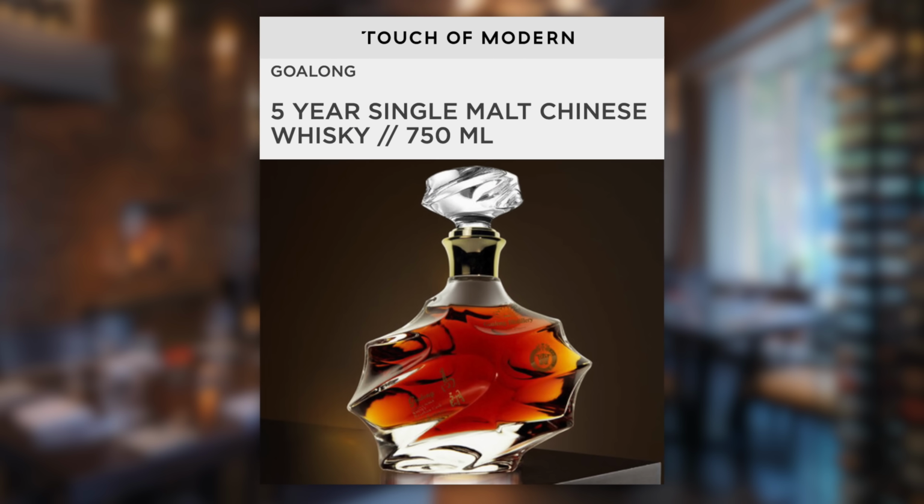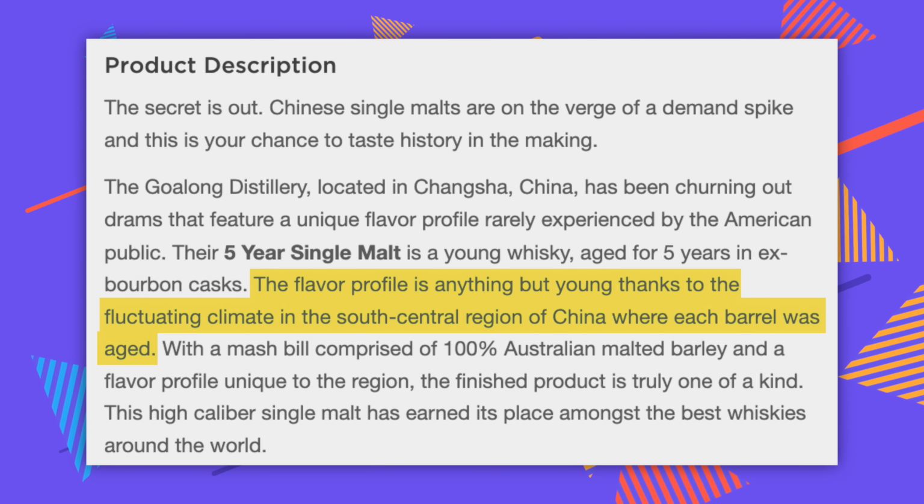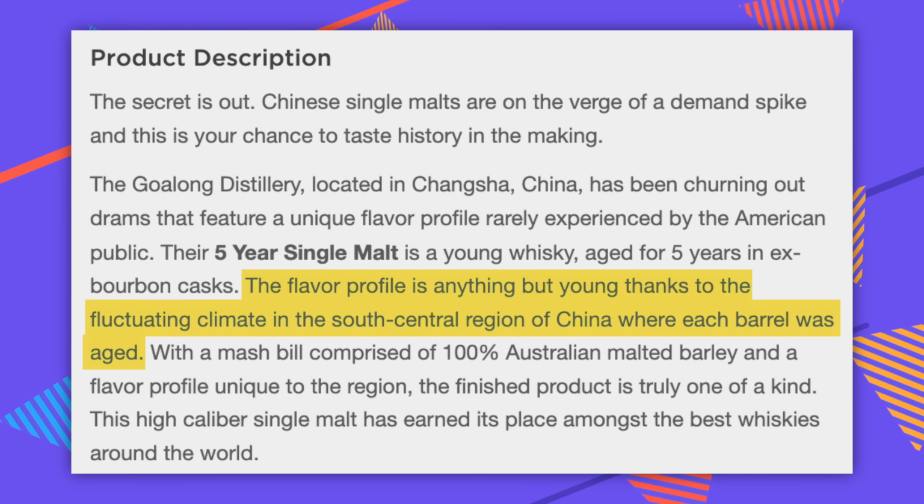5-year single malt Chinese whiskey. The flavor profile is anything but young, thanks to the fluctuating climate in South Central China where each barrel was aged. Hold on. Are you just trying to say that you didn't put this in an air-conditioned room? So like sometimes the barrel's really hot, sometimes really cold, and that gives a different flavor? We just distilled this in the finest of bathtubs and bottled it for your pleasure.